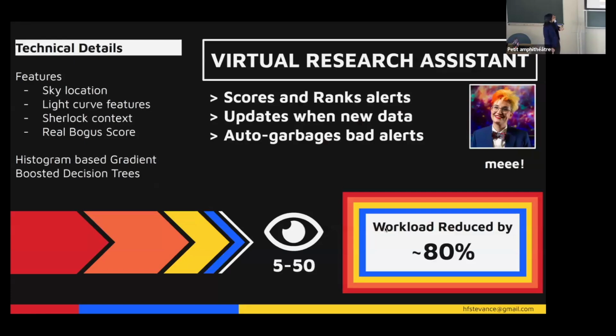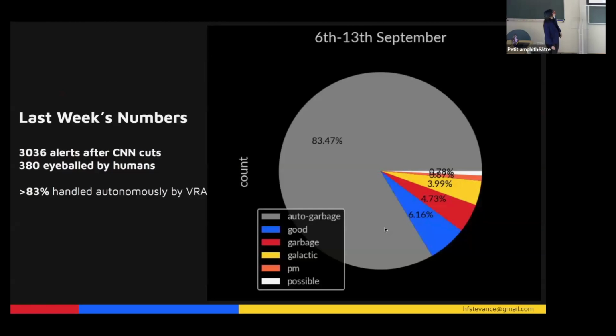And so I made something called the Virtual Research Assistant. I'm not going to talk too much about it because it is my pet project, but I'm here to talk about Atlas. What it does is essentially it curates the eyeball list. So instead of giving everything with a real bogus score above a certain threshold, it will score your alerts and give them a rank. And the higher the rank, the more interesting it is for you. And then we have a policy: everything below a certain rank is garbage, everything above a certain rank is shown to the eyeballers. And when you do that, you go from hundreds of images a day that need eyeballing to between 5 and 50.